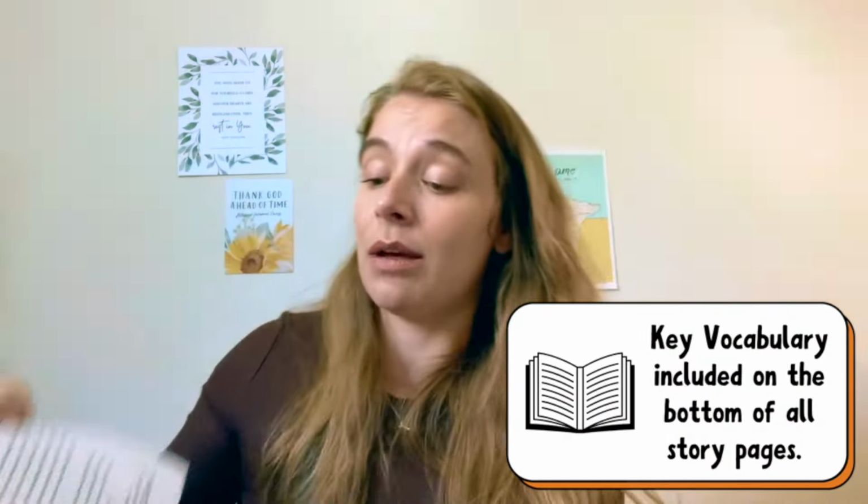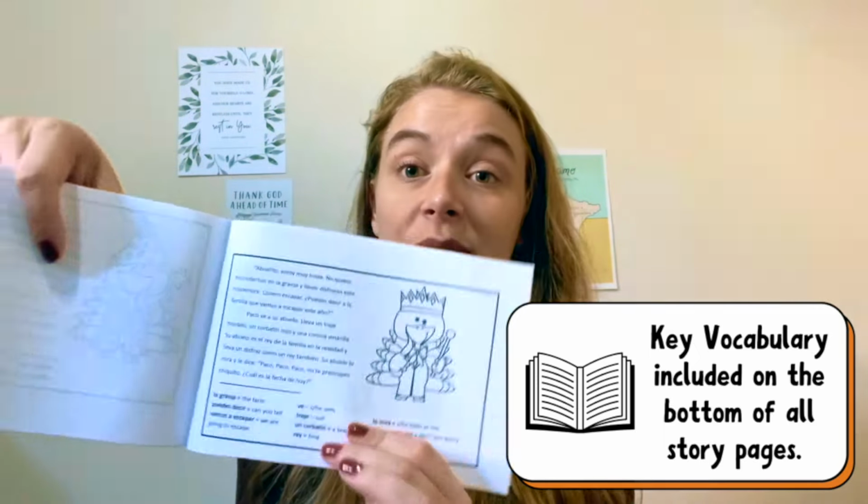Just the same old reading strategies you are a pro at. Just like all of my printable stories, there is vocabulary on the bottom for them to be able to refer to. I went pretty heavy on the support this time because I wanted to make sure that, if it was something you were just pulling in for seasonal fun, students could really understand and enjoy the story and they're still getting that input.